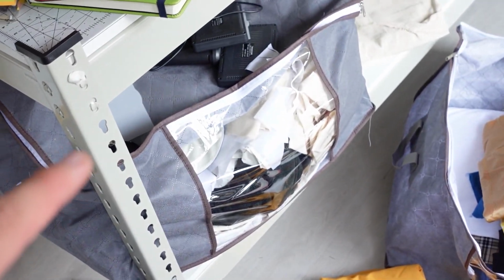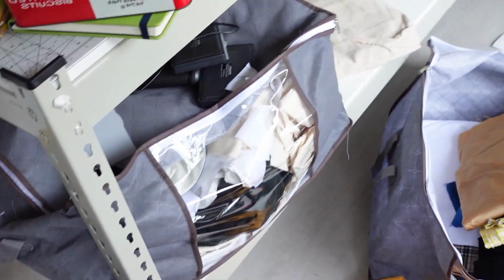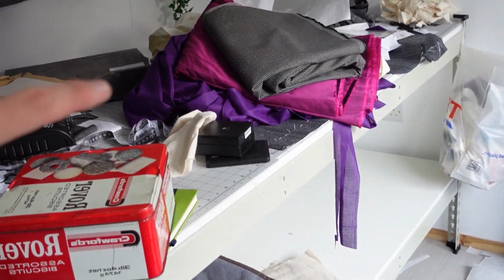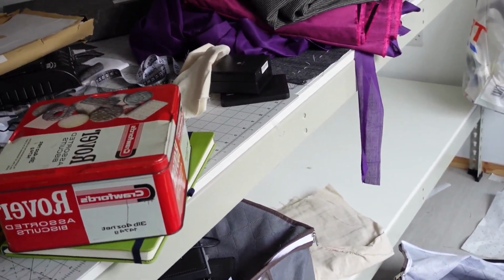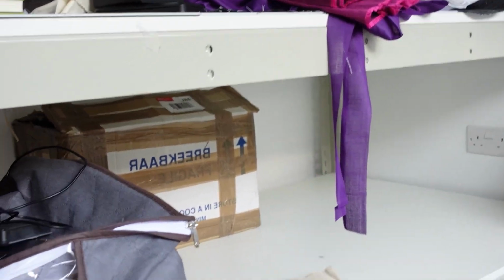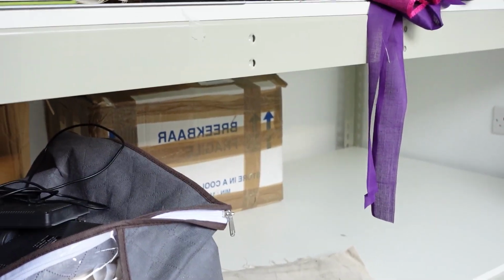In here I'm not going to touch this bag because I know that is literally just scraps and things. What I'm going to do is put that purple lining fabric, because it's been cut up, either folded or in there. And then under there we have a box at the back that is full of fabric that I know is in that, so I'm keeping that as it is.